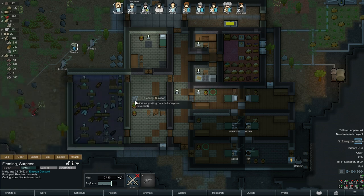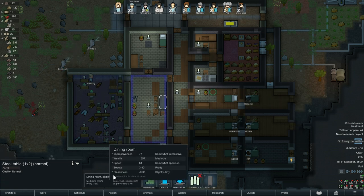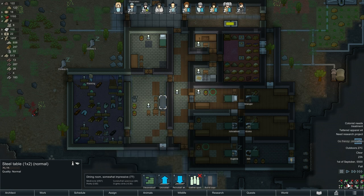Okay. If we just get him to install that, he'll do that now for us. There we go. And we see it moves to somewhat impressive. So it's actually jumped up a level, and we can see why. It's because this is actually giving 136 beauty to the room for the cost of 50 marble. It's not much, is it? So bear that in mind.